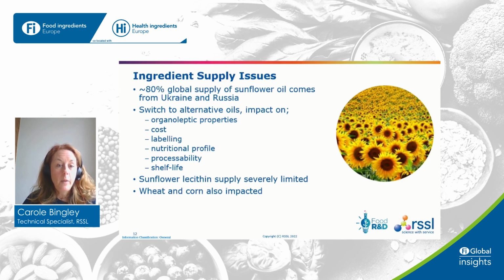So something that has been in the news a lot recently is an outcome of the war in Ukraine is the impact on some food ingredients. So sunflower oil is one of the primary ingredients which has been impacted, as the majority of the global supply comes from Ukraine and Russia. So many manufacturers are looking for alternatives now and having to make that switch quite quickly because sunflower oil is in such short supply. So switching to an alternative oil may mean that the organoleptic properties of the product are impacted. Cost is almost certainly going to be impacted because the alternative oils now, because the demand is so high, the price is increasing.